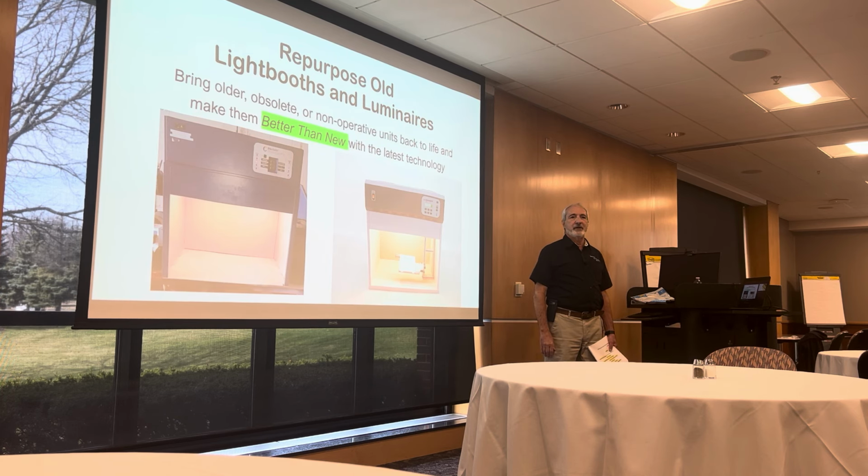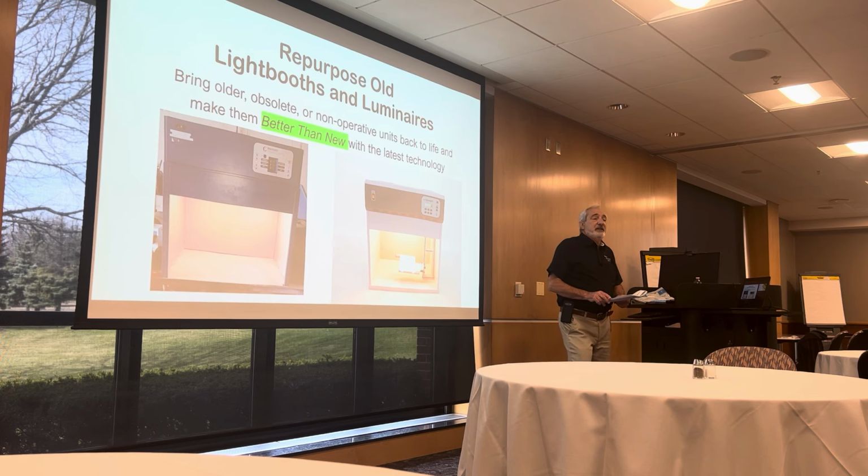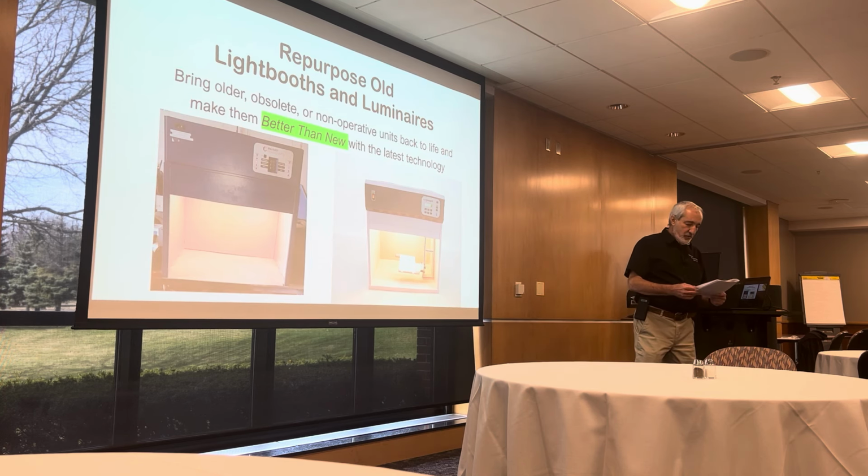It's a half amp conversion. You pop it in there, clean it up. You should paint the inside of these things every now and then, but other than that, it's going to give you color like a brand new unit.